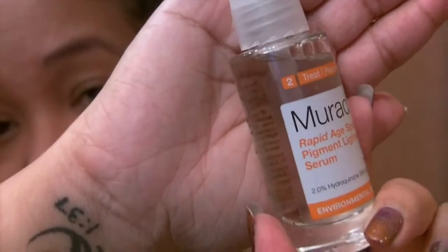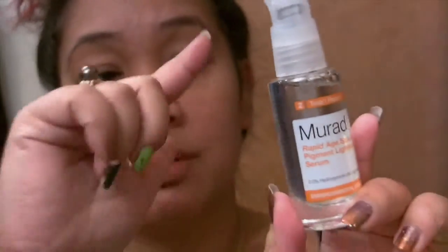Again, very easy to apply. A little does go a long way. As you can tell, I've been using it for 10 days straight, and there is a ton of product inside there, but they also fill it up very high as well. A little bit definitely does go a long way.